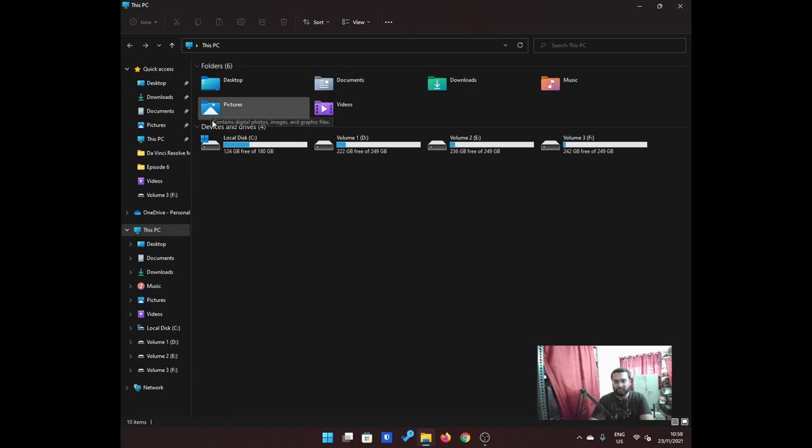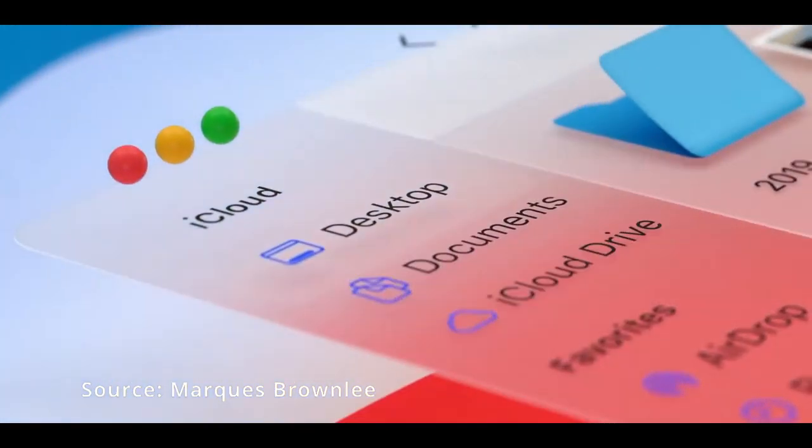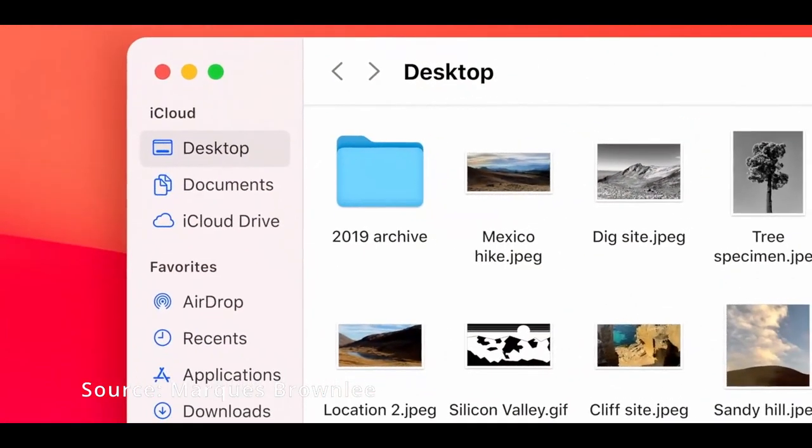Why is everything else square once again? Here's an interview of Apple's software god, Greg Federighi. He talks about everything being round and curves, the importance of curves. And so I will love to hear the feedback of people as they've really made it their system.